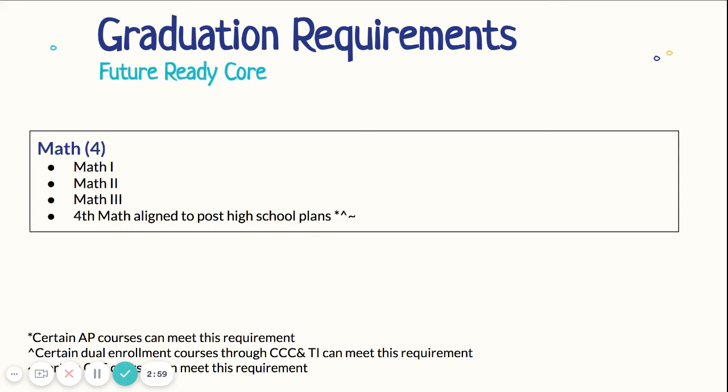In addition, everyone must take 4 math courses. Math 1, 2, and 3 are required for everyone, but that 4th math course is going to be different for everyone depending on what your plan is after high school graduation. There are certain math courses, AP courses, dual enrollment courses, or CTE courses you can take to meet this final Math 4 requirement.